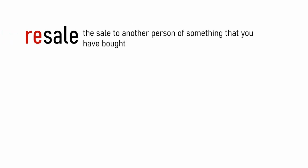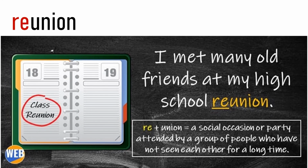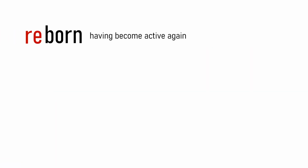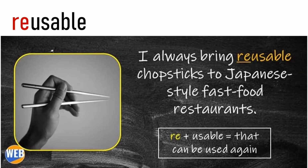Resale. Honda makes quality cars. They have a high resale value. Reunion. I met many old friends at my high school reunion. Adjectives that use the prefix RE. Reborn. The country has a reborn vision of social democracy. Reusable. I always bring reusable chopsticks to Japanese-style fast food restaurants.